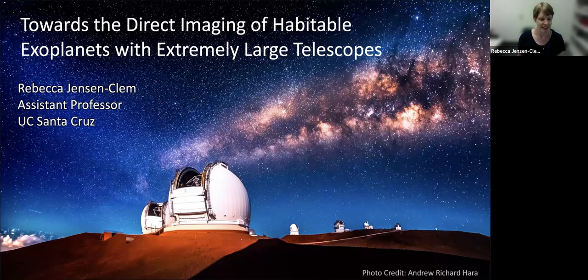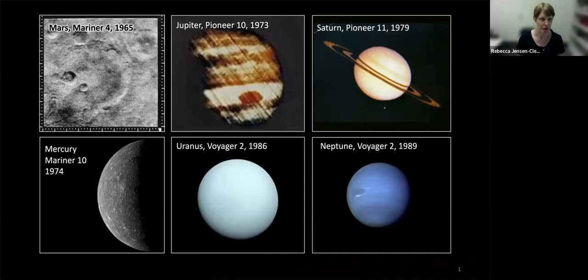This time that we're in now, a period of vigorous exoplanet discovery and also of trying to understand the contents of the atmospheres of those planets, I like to compare to the 60s and 70s, when we first visited the planets in our own solar system up close and personal for the very first time. And here I'm showing just a few of those very early images taken during flybys or orbits around these planets in our solar system.